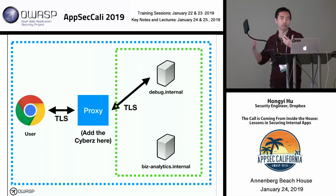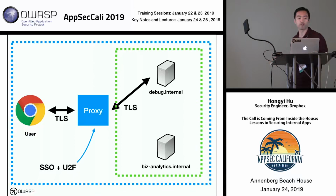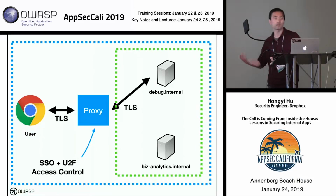So once we start building this proxy and adding some of these basic defenses, we can start adding all kinds of other defenses there. For example, we can add authentication, right? We can add a standardized, strong implementation there that we control and we audit. So for example, we can add single sign-on. We can add really strong two-factor authentication that's phishing resistant. We can start adding basic access control, right? So we start checking permissions for all the requests that are going through.